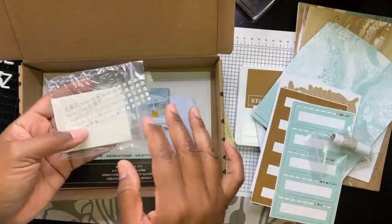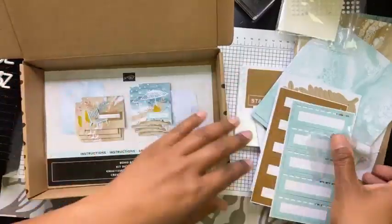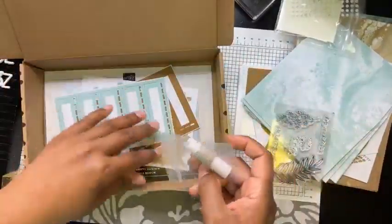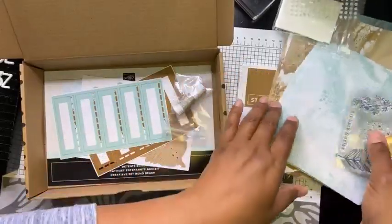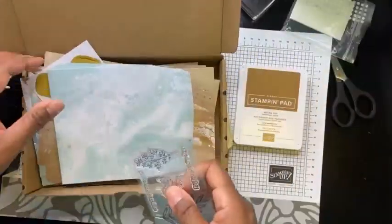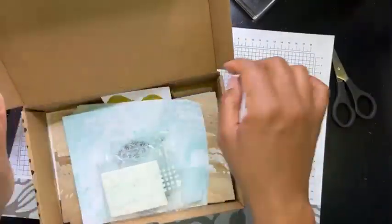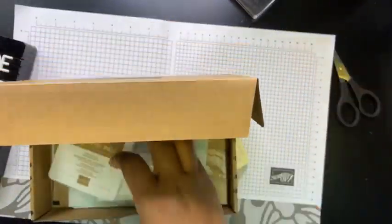So there's that. And then we've got here our adhesive. So I love collecting all of these little adhesives. So there's that kit here. I will put this together eventually. Oh, and here's the embellishment that comes with it. And I can show you guys that. I promise I have put some kits together that I'm going to show you. I'm just showing you ones that I haven't. Okay, so there's that. Let me set that to the side.